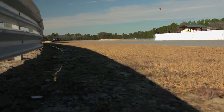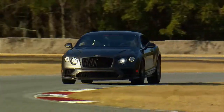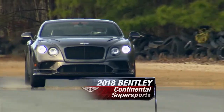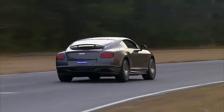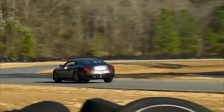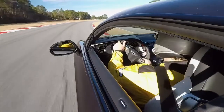It's a given that when most Bentley owners hop behind the wheel, it's off to their country estate or perhaps to the office of whatever Fortune 500 company they work for. Fortunately, we didn't have to buy this 2018 Bentley Continental Supersports to try it out. Rather, Bentley was kind enough to drop it off for a few days so we could, you know, kick the tires. And we did just that, around the 2 miles and nine turns of Roebling Road Raceway near Savannah, Georgia.